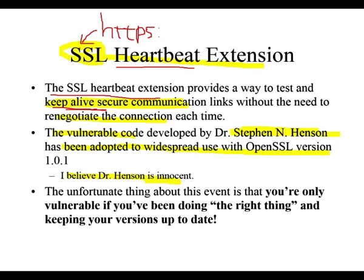The unfortunate thing about this event is that you are only vulnerable if you are doing the right thing and keeping your version up to date. If you are using an older version of OpenSSL, older than 1.0.1, you are safe, because the older versions don't have this vulnerability. The newer version, 1.0.1, which was the current version at that time and also the most popular, has the vulnerable code in it. So if you keep updating everything, boom, you are the victim.